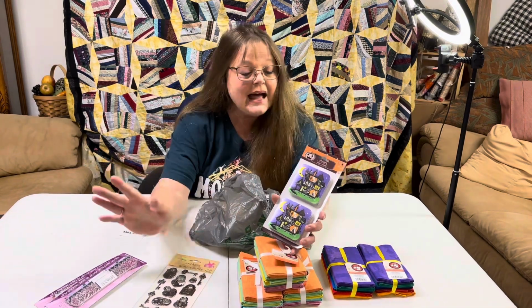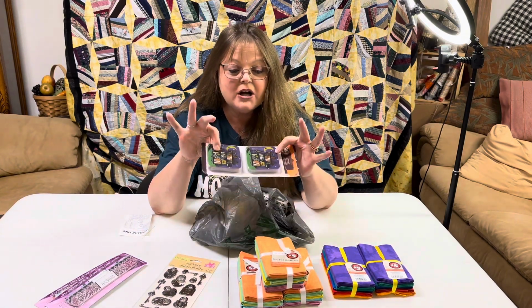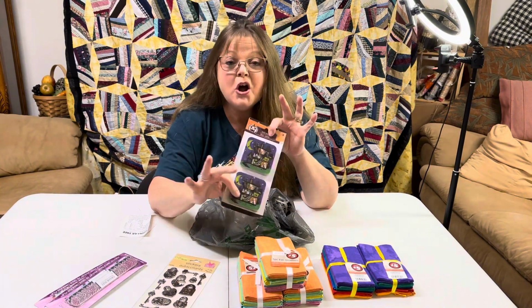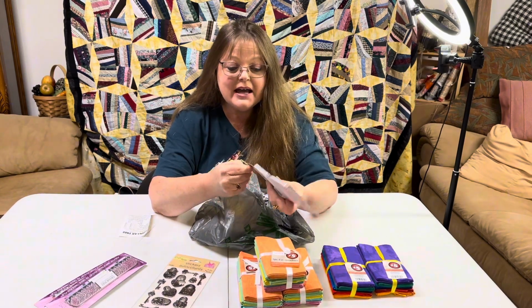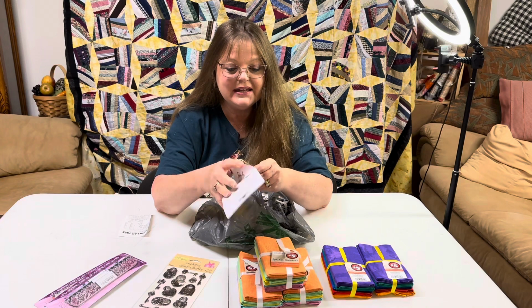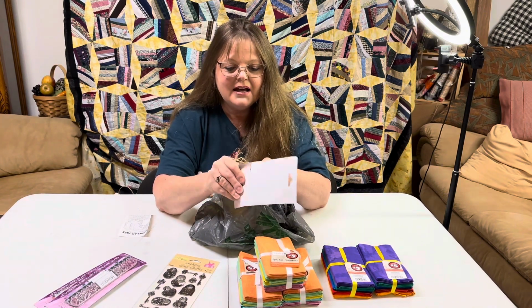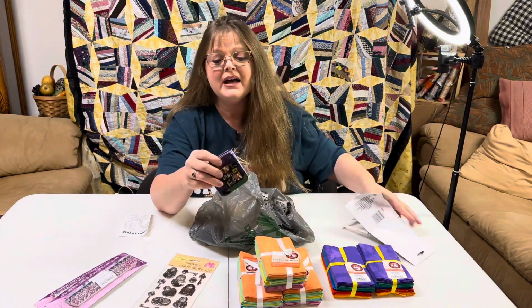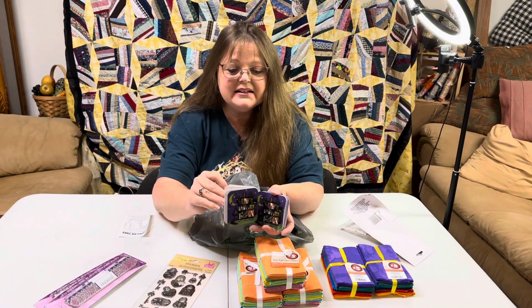Halloween. Not everyone celebrates Halloween, but these are little books. 8 notebooks, 8 cute little notebooks that I can use in my junk journals. I can decoupage on top of. I don't have to keep their design, although I love Halloween. Not for the spooks of it all, but just for the mysticism, the fun, the fantasy of it all. And these are just blank little notebooks.